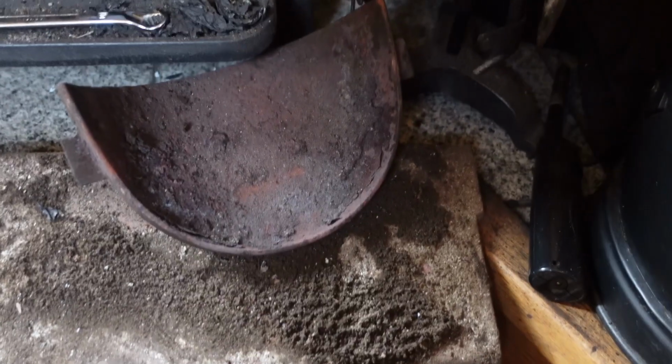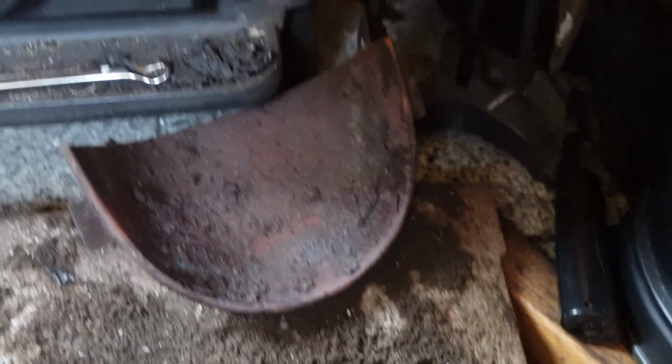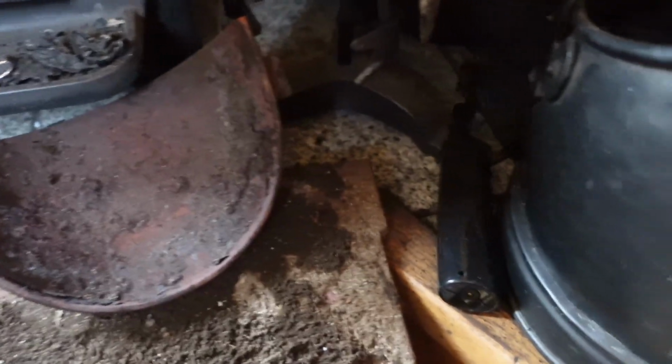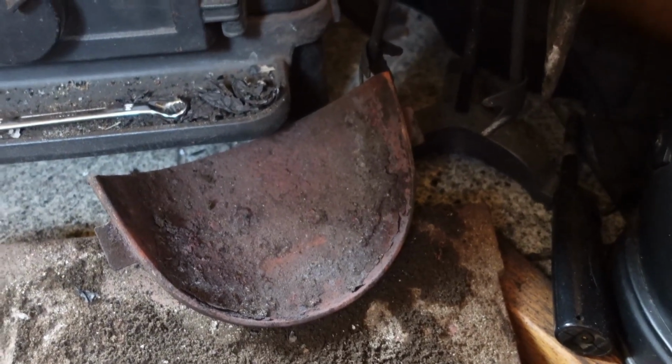Right, so this is the offending article. I drafted in reinforcements. Tony managed to get them. Did you get the nuts off, or did you just twist it? I didn't fully undo it, but I partly undid one of the bolts and it came out. Yeah, so one of the bolts at the top there, it was just stopping it from coming out.